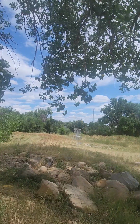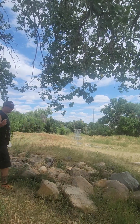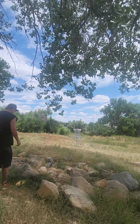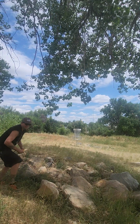So I played through a good couple of times. I shot a 7, a 10, 13, 7 during league. It's very, very windy right now. I've actually never on hole 1 hit the birdie out here, so that's a first.